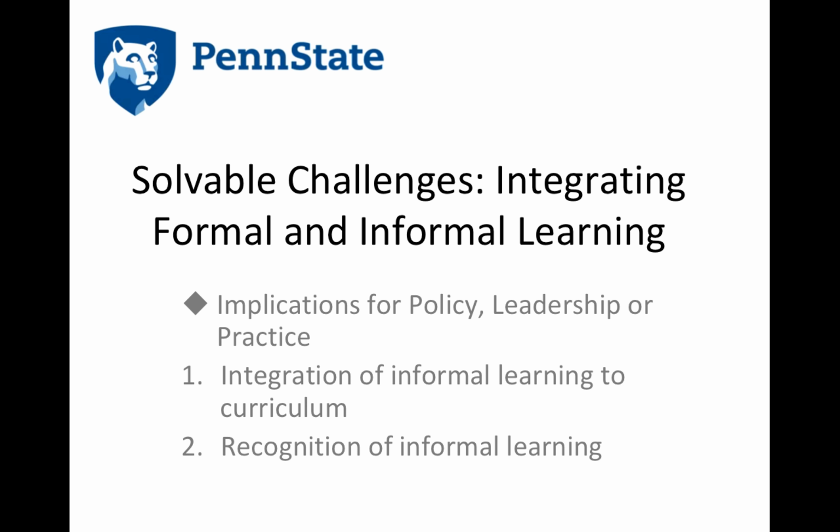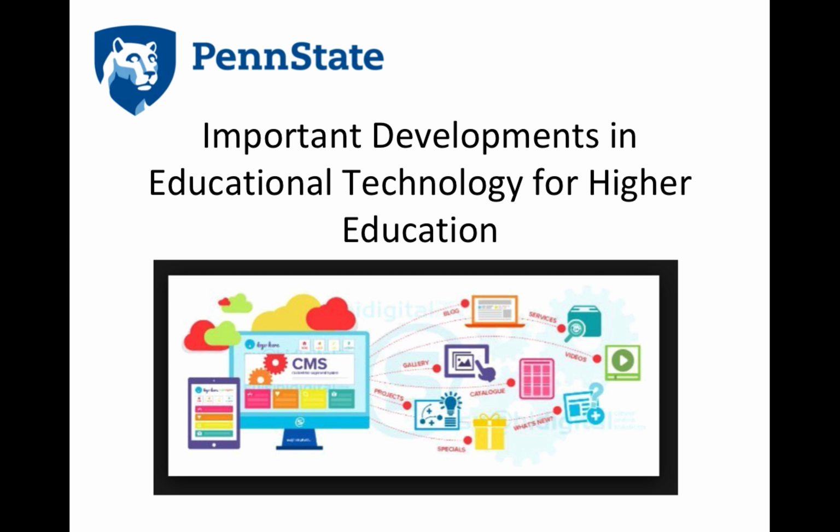Implications for policy leadership or practice would definitely be integration of informal learning to curriculum, but before that is done, a thorough assessment has to be made on whether what the student really learned is at par with what is expected as an entry competency for them when they get into formal learning institutions. And this brings the issue of recognition of informal learning as part and parcel of the total learning process.